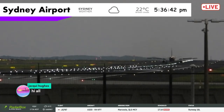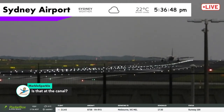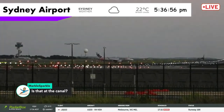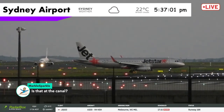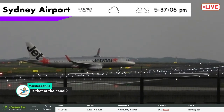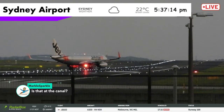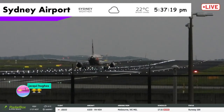Jackie Hughes coming back in, hello. Markle Sparkle, yes it is. Here we are, I'll just zoom out. Canal is just in front of us. I had an absolute fit trying to find where this was this morning, causing the cancellation of the morning stream, which would have been wicked to film from here. But that's alright, because we are here now. Enjoying the sights and sounds of Sydney Airport at night. Jackie coming back in with those emojis.